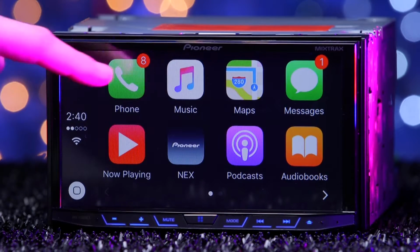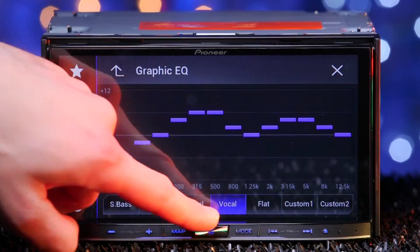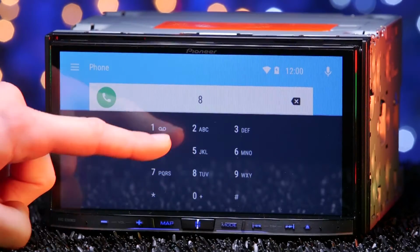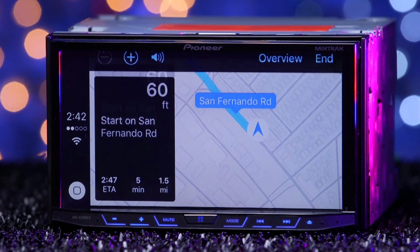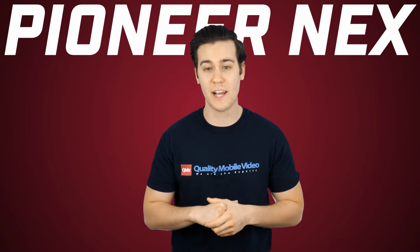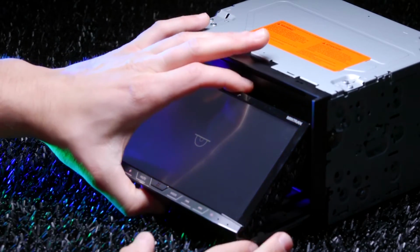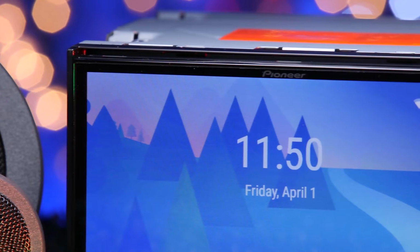To start, they both have a 7-inch LCD motorized display. However, the 8200NEX features an advanced capacitive touchscreen, which is comparable to your smartphone's responsiveness. While the 4200NEX has a clear resistive touchscreen, and trust me, you can definitely tell the difference immediately. Another difference about their displays is the 4200NEX is fully detachable, while the 8200NEX is not.